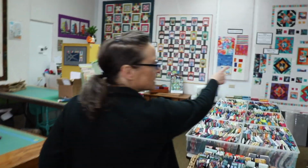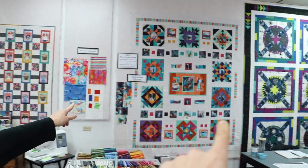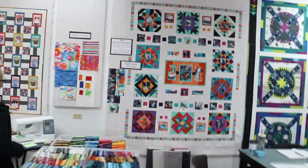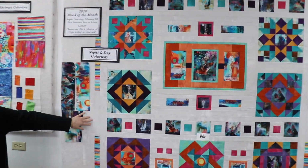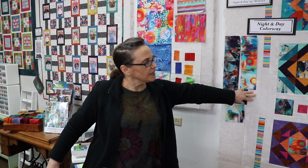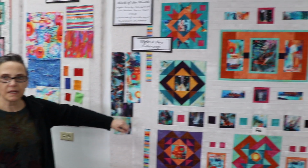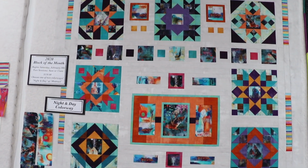So this one right here is our current block of the month. This one here? We're both pointing. That's fun. Yes, this is awesome. Okay, I interrupted you. You said it's a block of the month? This is our current block of the month. It just started Saturday. Is it okay that everybody sees all of the blocks? Yeah.